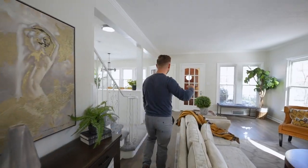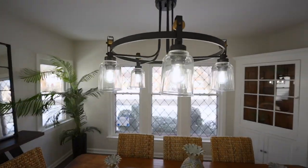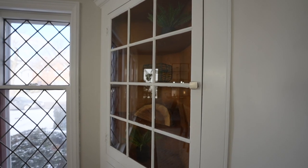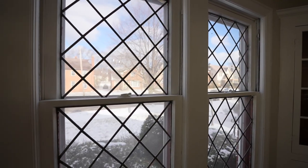All right, now let's go ahead to the dining room. Again, you gotta love this open floor plan. Huge dining room, with an 8-seat dining table. What I really like, again, staying original to the character of the house, is an original built-in cabinet tucked away in the corner. And take a look at these windows. You've got the diagonal muntins to give it that diamond shape, staying true to that 1938 build.